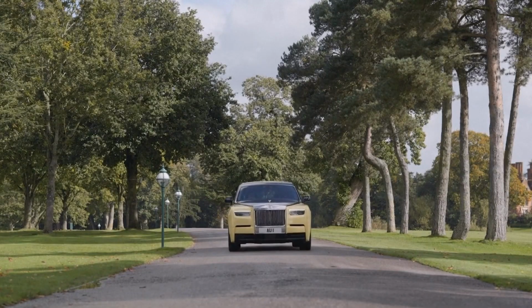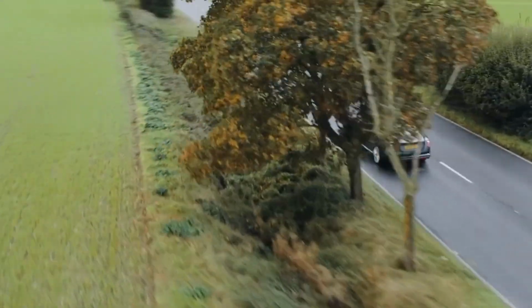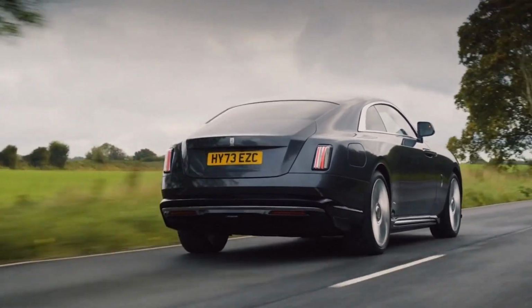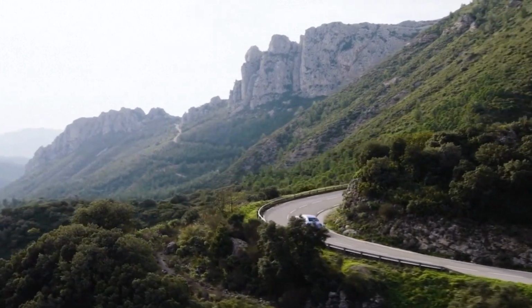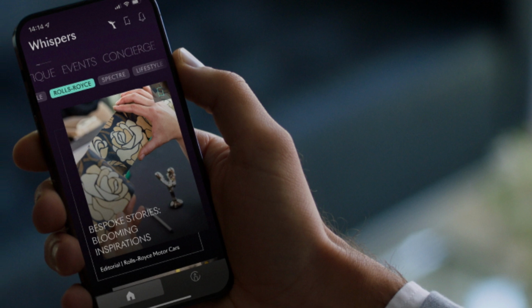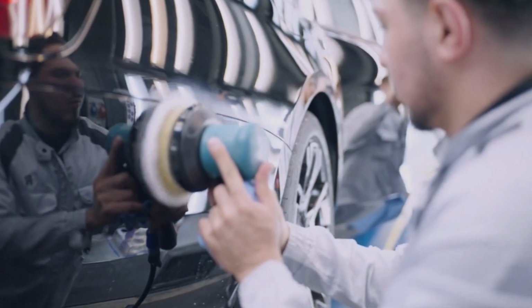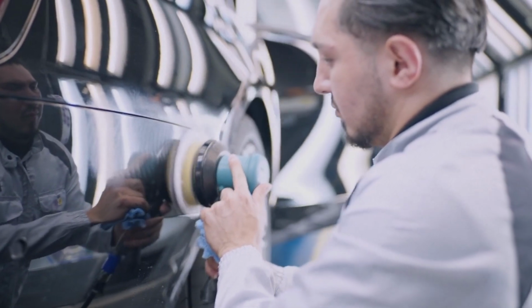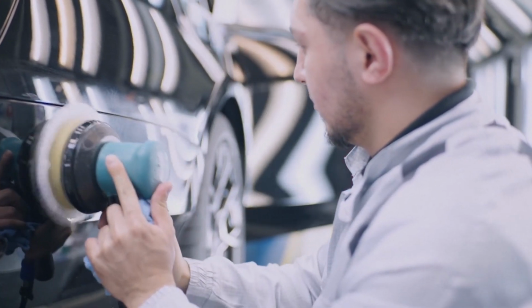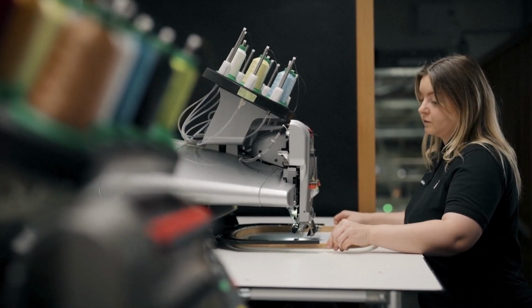In 2024, Rolls-Royce set a new record for over 5,700 vehicles sold and the highest ever bespoke value per car, up 10%. The company launched 4 new models, expanding its global private office network, and saw the Whispers app membership surge by 55%. Meanwhile, the Goodwood workforce grew to over 2,500 employees as Rolls-Royce contributed £500 million annually to the UK economy.